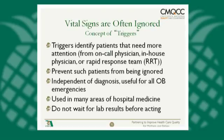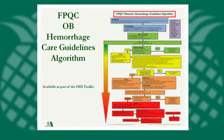But one of them is also recognizing some early triggers, those vital signs that you shouldn't ignore, that are a sign of trouble, and reacting to them early. This is just that concept, saying that many other areas of the hospital use triggers, so obstetrics should also be paying attention to them, and not necessarily wait for a lab result before you act upon it.